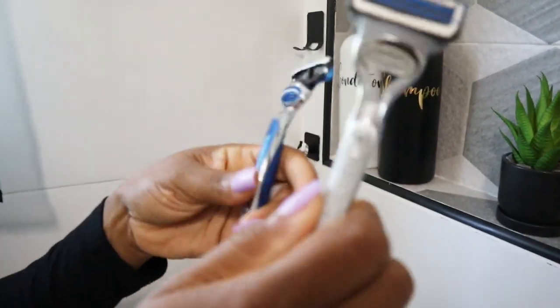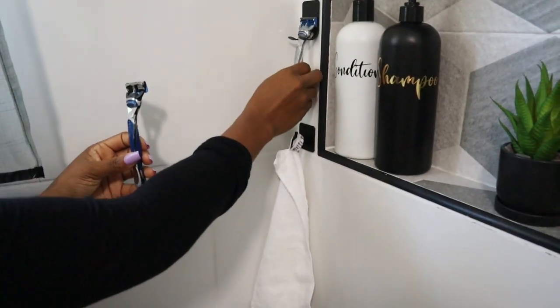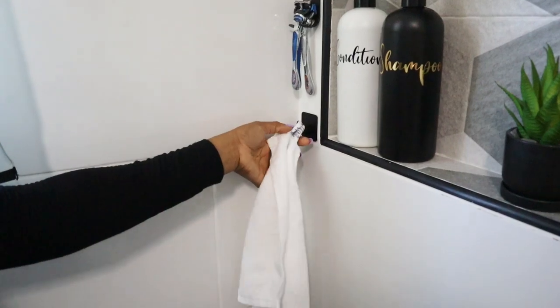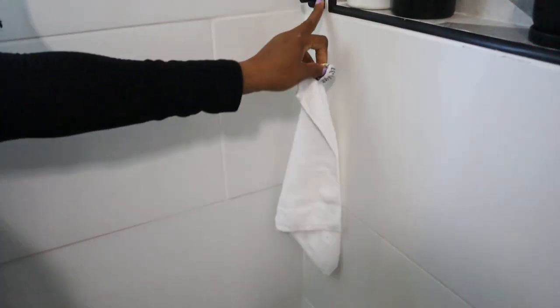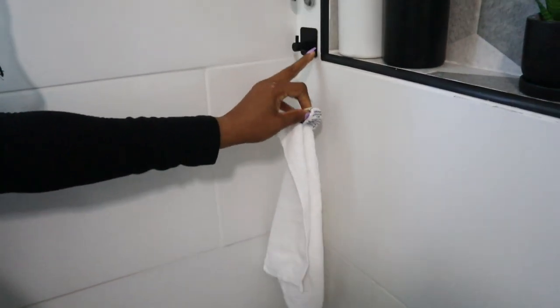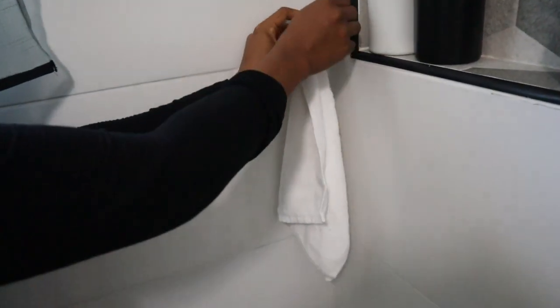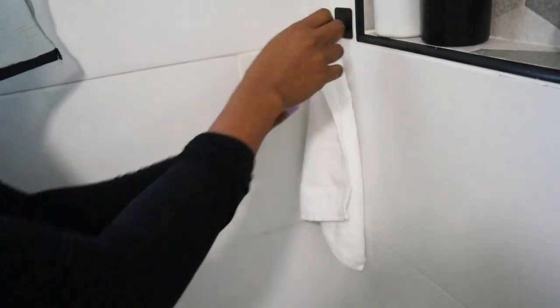And also this is a razor hook. I love this. This came with the set I bought on Amazon. So the robe hook, towel hook, and the hand towel holder, I bought them all on Amazon.